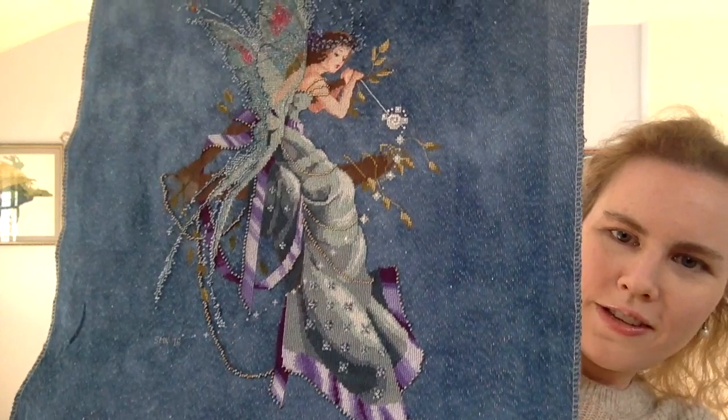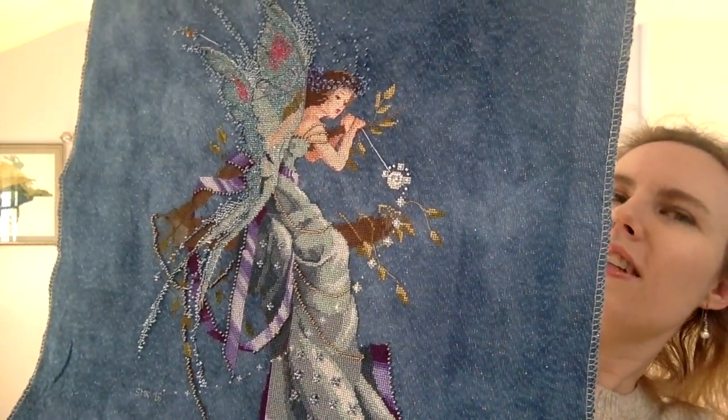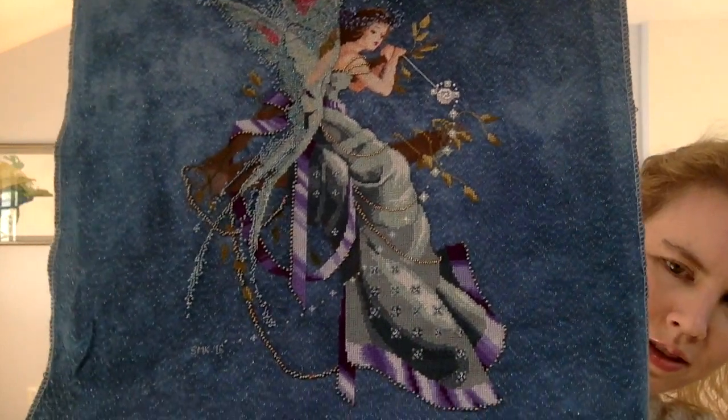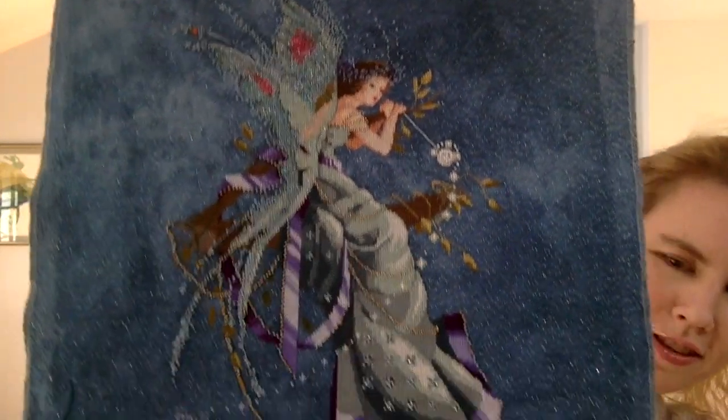So this is Midsummer Night Fairy on 32 count Opal Belfast in, I think it's called Royal Shimmer, the colorway. It's from Silk Weaver, and it's old. I love her. I need to stitch Titania though as a companion before I frame them.